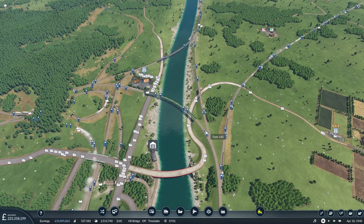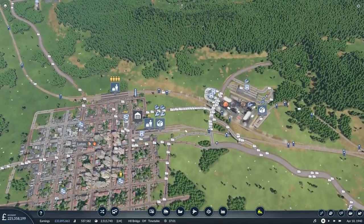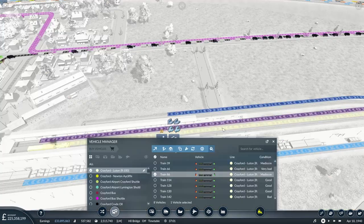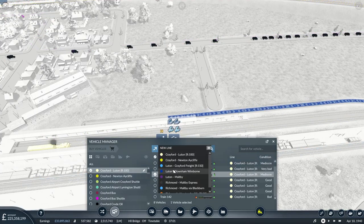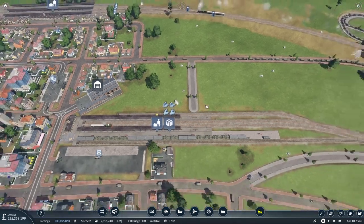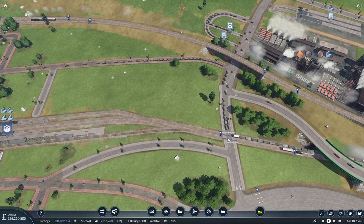Possibly. Where are you going? You are actually on that line, which is fine. But you're heading in the wrong direction. So this one here, we're also going to convert over. Like so. I think we'll use just these two to get started. And then we'll come back.